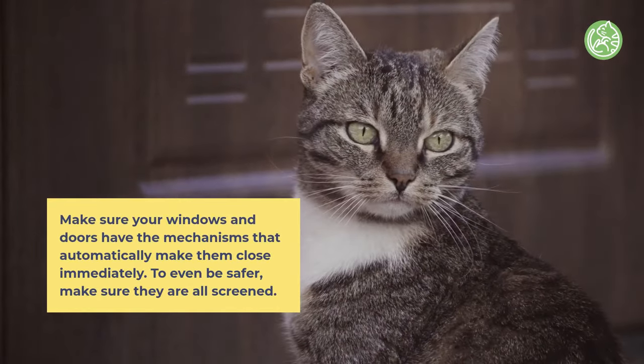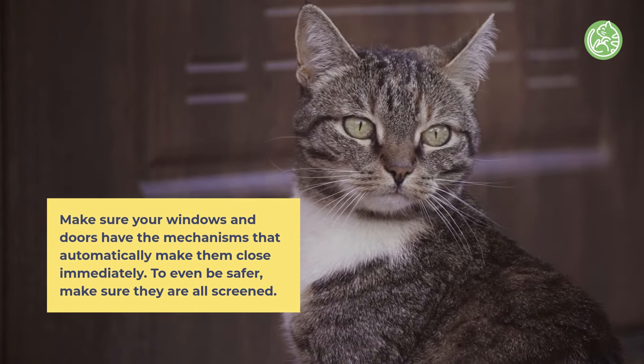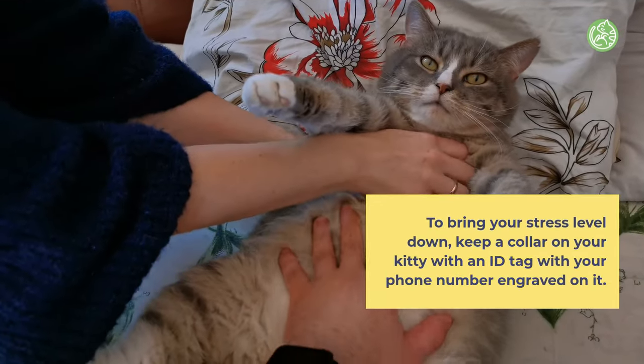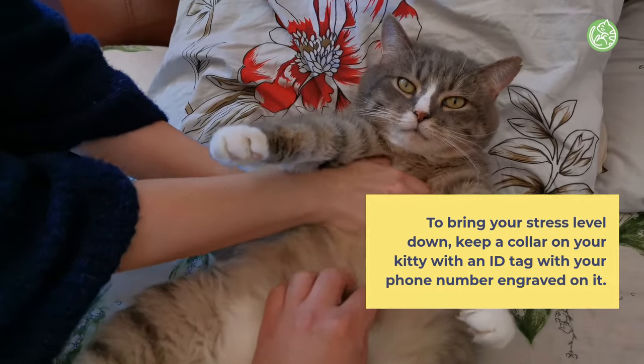Make sure your windows and doors have the mechanisms that automatically make them close immediately. To be even safer, make sure they are all screened. To bring your stress level down, keep a collar on your kitty with an ID tag with your phone number engraved on it.